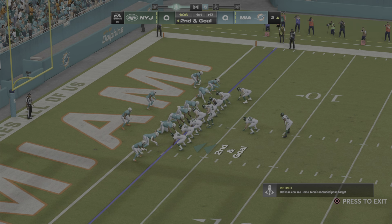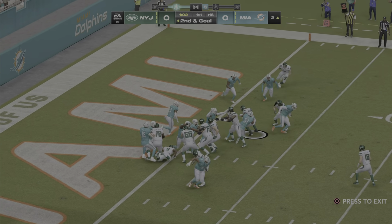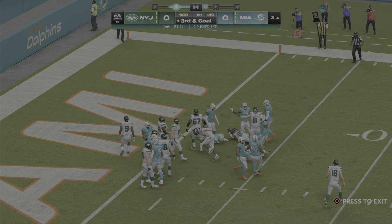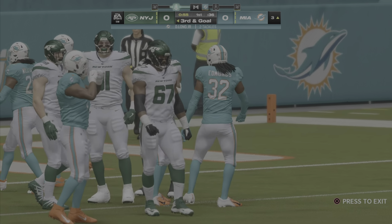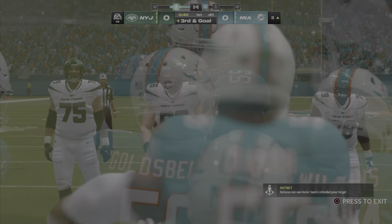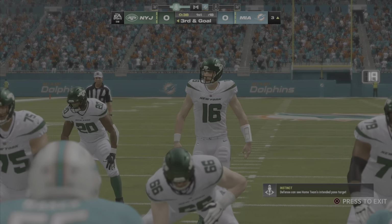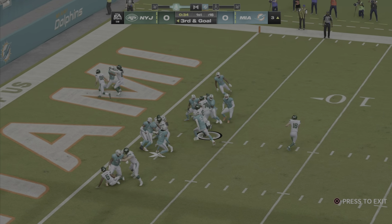From the 2 now, 2nd and goal. They'll try to run with Hall. And this will result in him losing yardage. Back to the 3. That'll be a loss of a yard, and it leads to a 3rd down. This defense is a difficult one to prepare for, one of the best in the league. They'll come at you from all angles, and they did a nice job there stopping him for a loss.